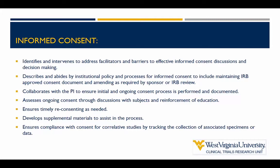You describe and abide by institutional policy and process for informed consent, including maintaining IRB approvals and amending as required. Collaborate with your PI to ensure that the initial and ongoing consent process is performed and documented. That's also part of the regulations. It's not just that you're talking to these patients, but that you're documenting the informed consent process. Assess the ongoing consent through your discussion with your subjects and reinforcement of education. Ensure timely reconsenting as needed. Develop your supplemental materials, and then ensure compliance with consenting.